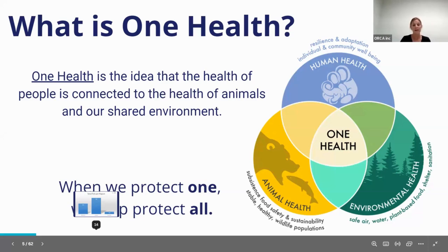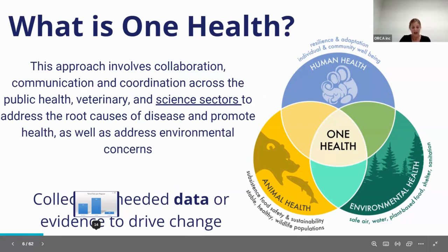But what it also means is that when we protect one of these sectors, we actually indeed protect all of them. What One Health also recognizes is that it's going to require collaborative efforts of multiple disciplines working locally and globally to attain optimal health for people, animals, and our environment. And so for ORCA, what that really means is that we are responsible for collecting the needed data, the unbiased information, or the evidence to help drive change. And then we also take it upon ourselves to make sure that we are sharing that with the other sectors involved in that collaborative effort.